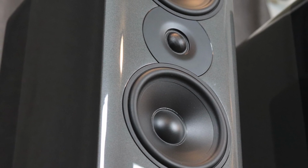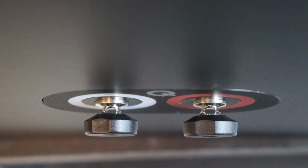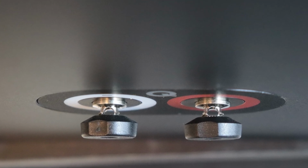So stick around, we're going to do some audio samples so you can hear both movies and music with these two speakers. And we're also going to talk about what the differences are as I hear them in this room.